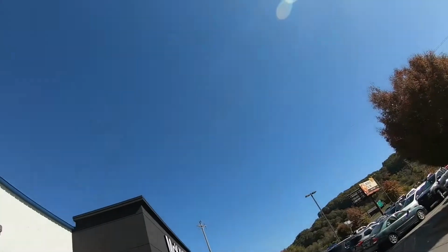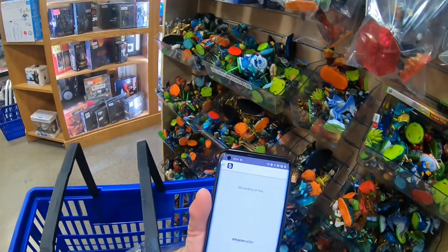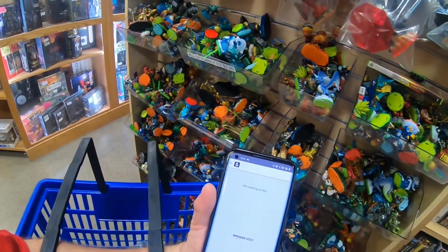All right, we are here at McKay's. Let's go in here, see what kind of video game stuff we can maybe find, any DVDs worth a flip. Let's get at it. Okay guys, so we're running into an issue I ran into before, and that's where they don't have Wi-Fi, so I have to rely on my data, and my data's not working.